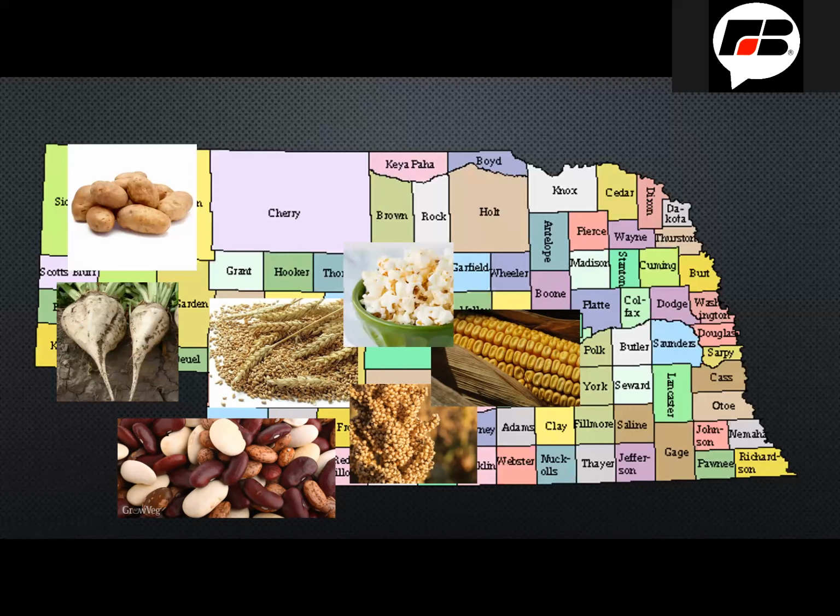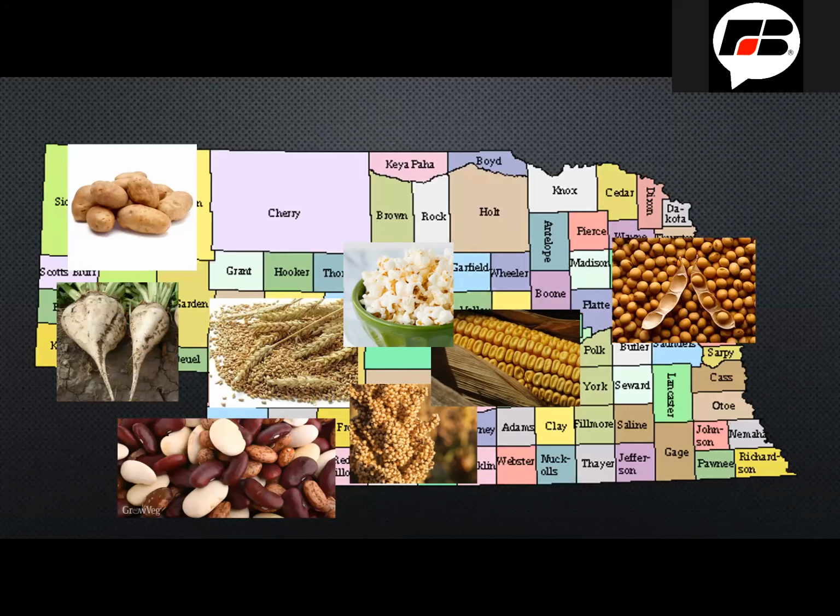We grow popcorn. Popcorn grows on a cob just like the sweet corn or the dent corn that we use. We are the number one popcorn producer in all 50 states, which is really exciting. So we grow more popcorn than any other state does.